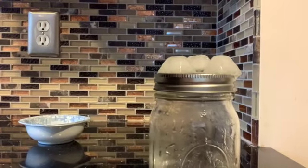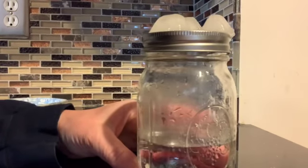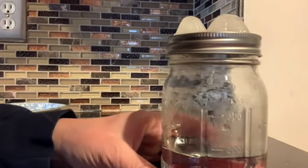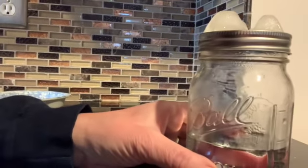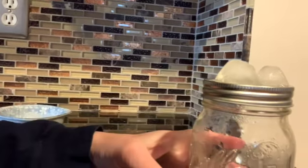Okay, so it's been about maybe 3 minutes, and you can see there is fog forming on the inside of the mason jar. I'm going to turn it sideways so you can see the difference. There's more fog for whatever reason on the one side. Oh, but there's some forming on this back side too. There is fog inside the jar. And actually the ice is starting to melt already on the top. Can you see that? There's drips coming down the side.